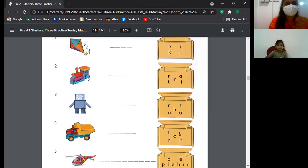Okay. Number two, what is it? Train. Spellings? T-R-A-I-N. Right. Okay, number three, robot. Wait, wait. Erase it and write. Row is correct. Okay, this also row. Erase this one also. Here, now write row, bow.